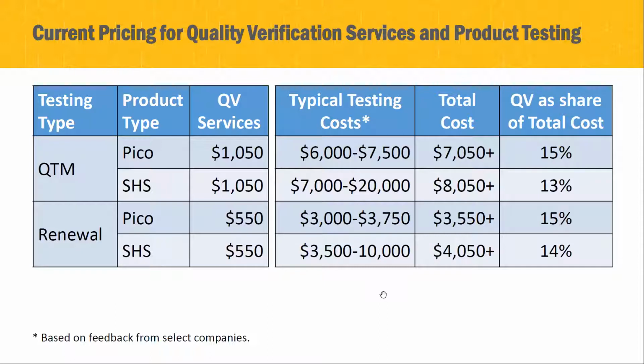So if you put the two together, you see what the total cost of getting your product tested and quality verified is. And what I've shown here is the low end of each of the ranges. And then in the far right, you can look at the cost of our quality verification services as a share of the total cost. And it comes out to about 15%. Could be a little more, could be a little less, depending on the product. But in all cases, the cost of the quality verification services themselves are fixed at $1,000 or $500.